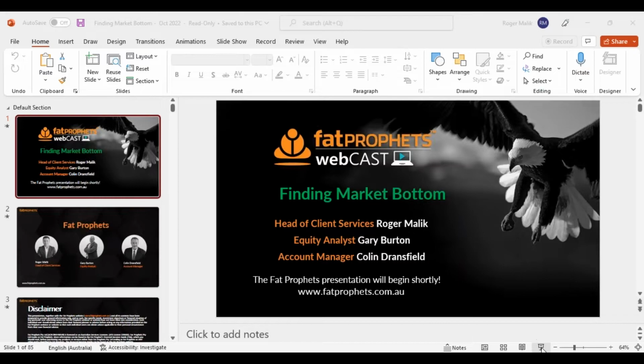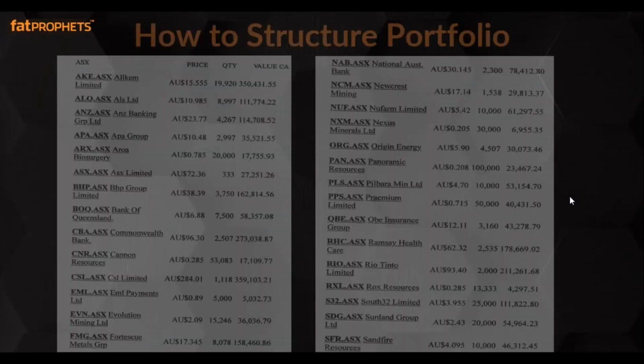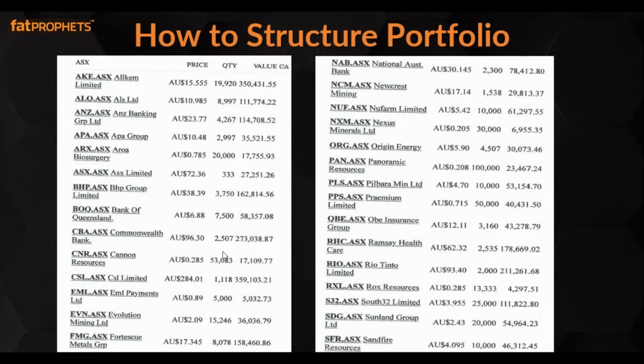We're now going to show you, just to finish off the presentation, the portfolios that we talked about earlier. These are a few examples of what we look at when we look at portfolios. This is an example of a member who sent us these screenshots. They're holding a number of quality companies. However, the balance of some of these holdings is probably a bit out of whack. You can see Allkem right at the top there. That's the lithium producer. Its value has now gone up to $350,000, which is obviously quite a big profit. You've got some banks, BHP is part of that, and so on.